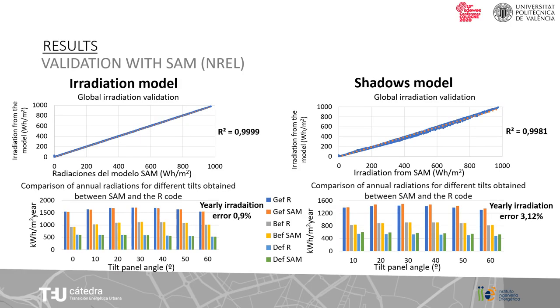The hourly radiation results on a given tilted surface, including the shadows cast by nearby buildings, have been compared with the ones provided by the System Advisor Model software developed by the National Renewable Energy Laboratory, using the same scale and profile of several buildings and irradiation series as inputs.